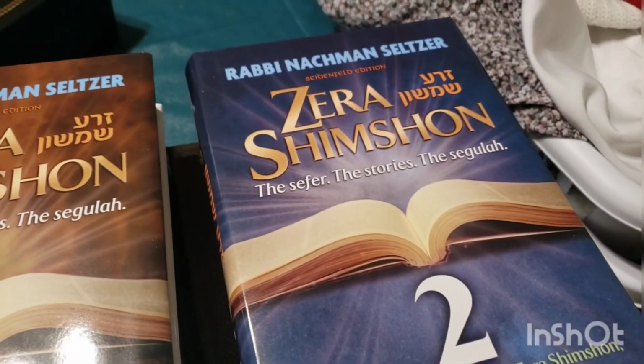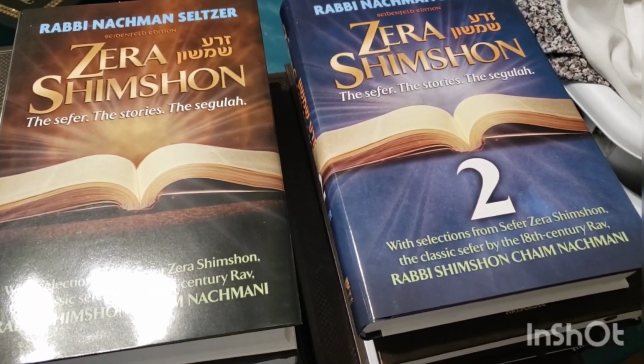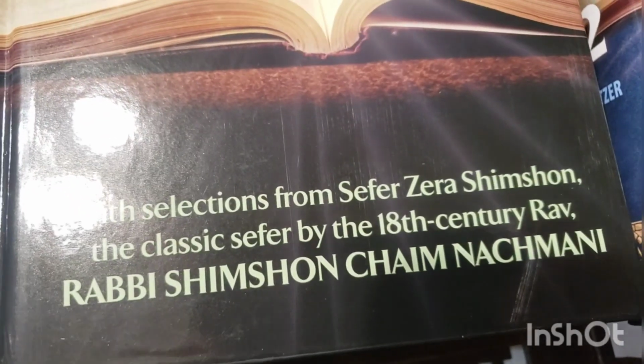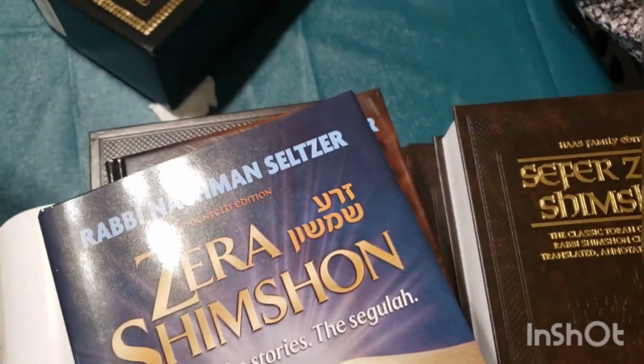the book number 2 looks rather similar to book number 1, but with a number 2 on it and a different color. Selections from Zera Shimshon. One book of selections on all the parshas, another book of selections on all the parshas.